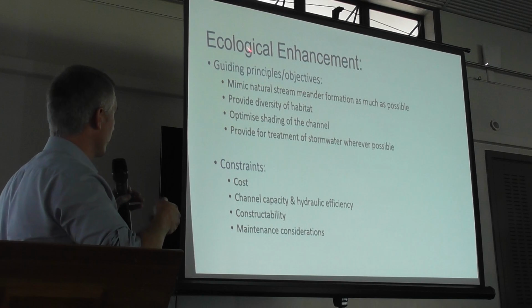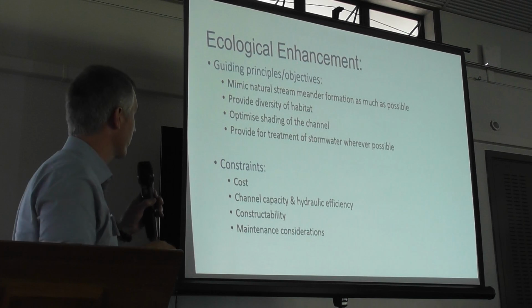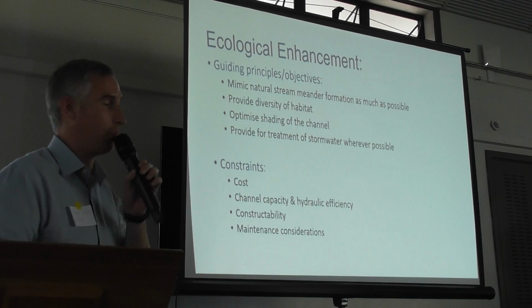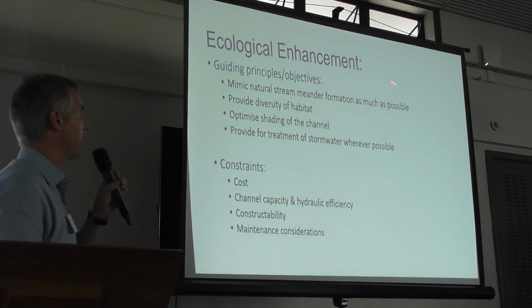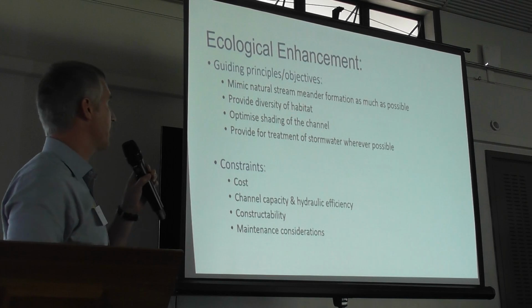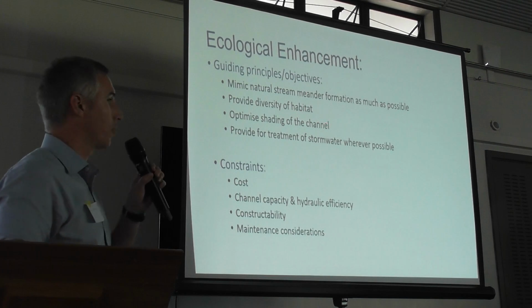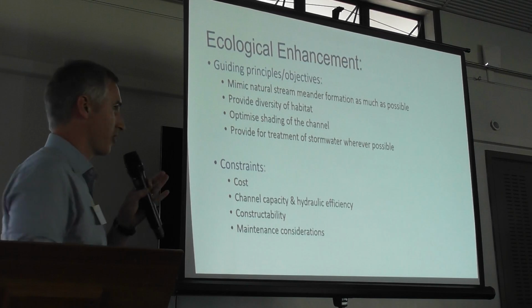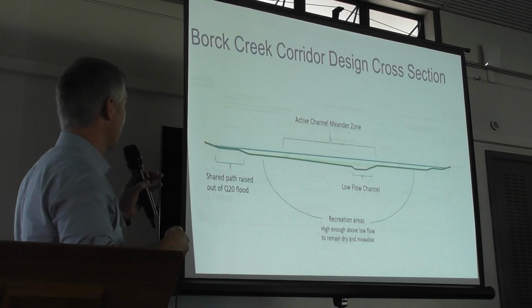But these are some of the key ecological principles that we had to bring in, or wanted to bring in as well. And these are the same things Trevor was talking about. Mimicking natural stream formations, providing diversity of habitat, and treatment of stormwater as close to the source wherever we could. We had a bunch of constraints though as well, so we're trying to work as best we can.